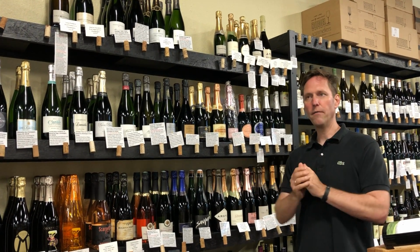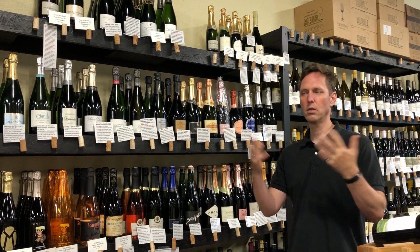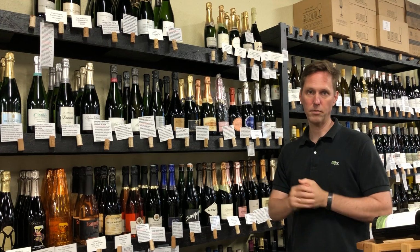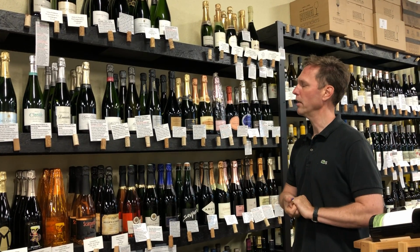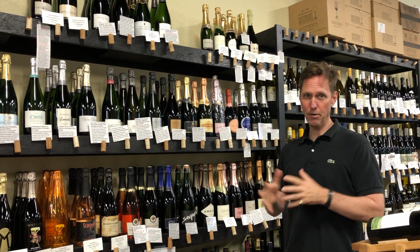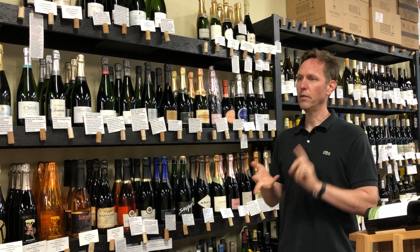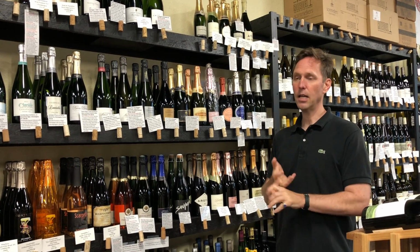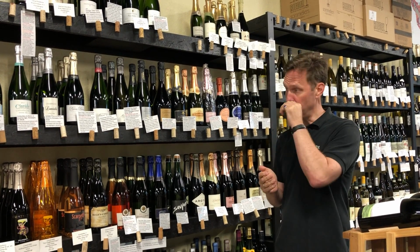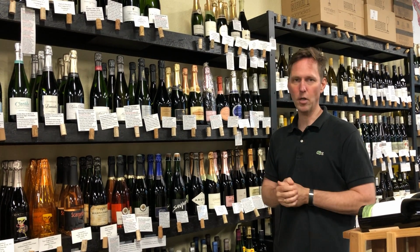Some of them own a varying amount of land, but a lot of them source a lot of juice, a lot of bubbles, and put it into their own blends. So you've got a very different approach. I focus more on the grower producers. There are pretty much three classic areas within Champagne: the Montagne de Reims, the Vallée de la Marne, and the Côte des Blancs. The most famous areas realistically are the Montagne de Reims and the Côte des Blancs.